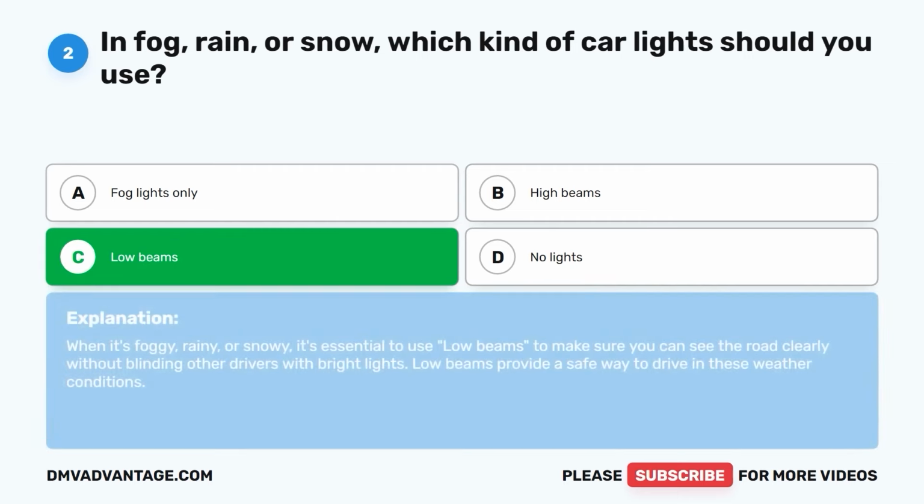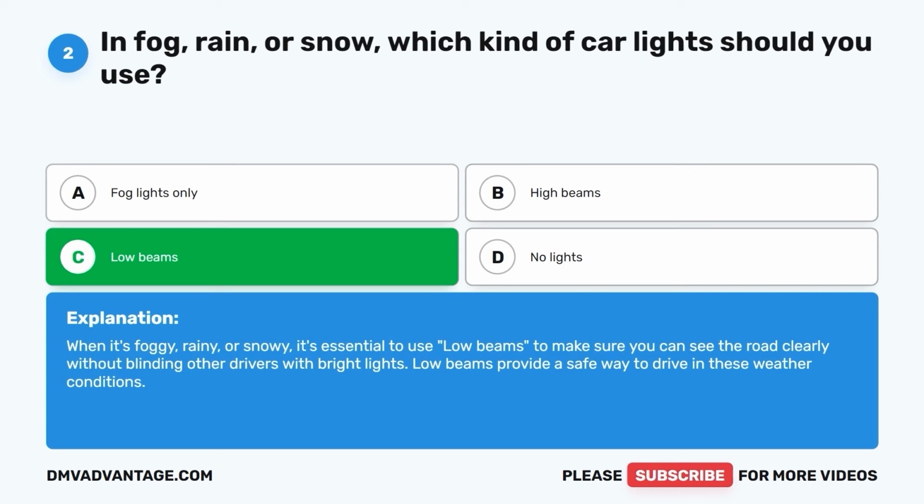Low beams. When it's foggy, rainy, or snowy, it's essential to use low beams to make sure you can see the road clearly without blinding other drivers with bright lights. Low beams provide a safe way to drive in these weather conditions.